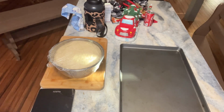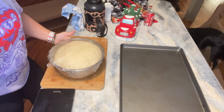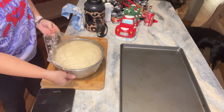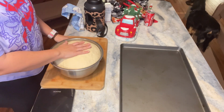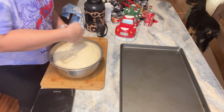Let me go shut this curtain. Okay, so the 2 hours is up. I went ahead and greased my big old pan here that I got. It smells so good. I love the smell of fresh dough. So pretty. But we got to get the air out of it.